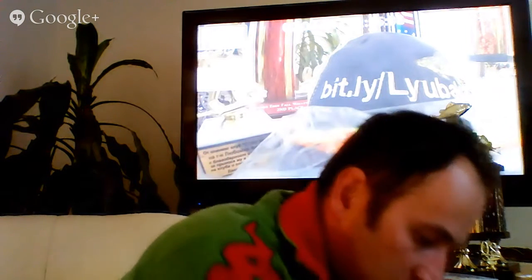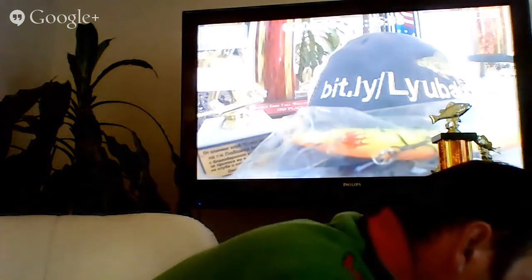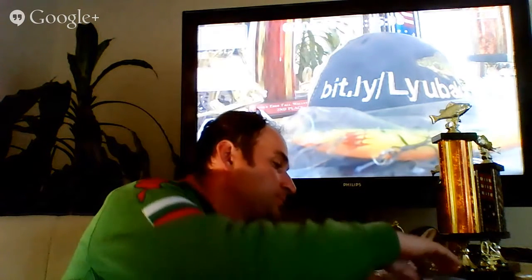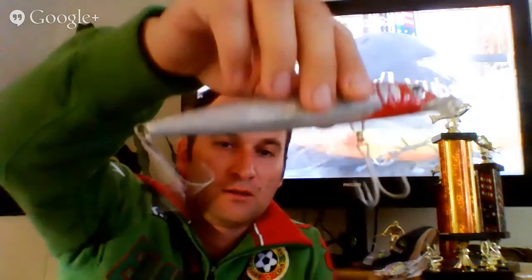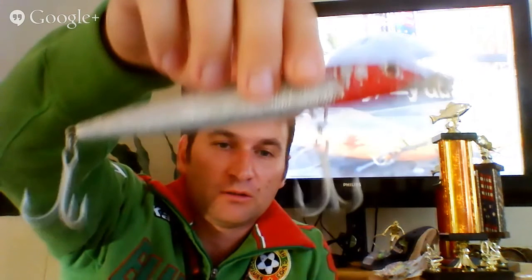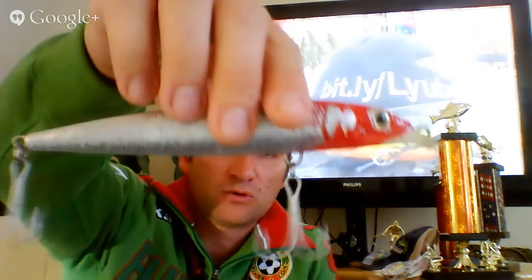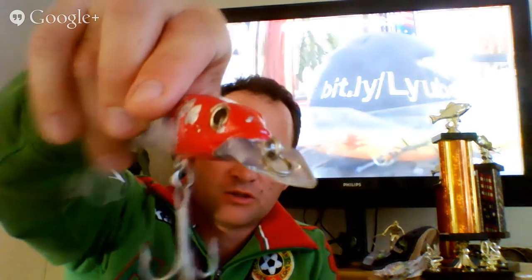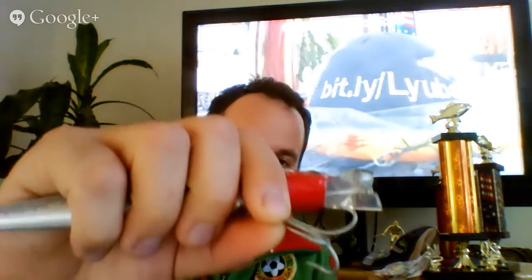So far we've discovered that Husky Jerks are some of the most popular ones, and then Fire Tiger is really the winner out here. This one, pretty big lure. It's a Matzuo saltwater crankbait, redhead. These are traditionally made for snook, stripers, also particularly good for trolling for tarpon. The saltwater hooks on these are great.